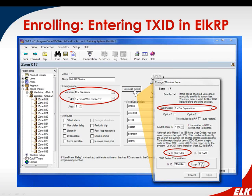We have the place here to set our loop number, and again we're setting that to 2. And then of course the last thing that we went over from the keypad is the supervision, which you'll find here actually at the top of the screen, and we want to set that to fire supervision. So you can see in the software if you key in a number and a few quick clicks and you're there, whereas the keypad, while that option is definitely there for you, it's going to take a little bit longer and be a little bit more complicated to do.